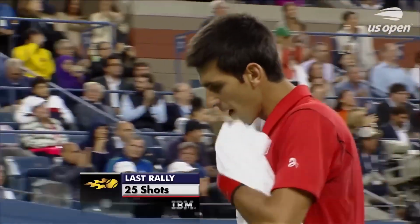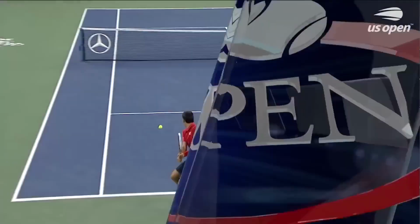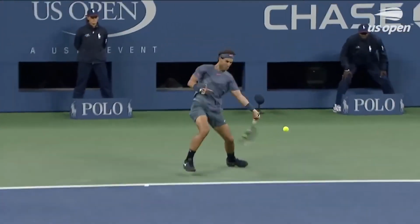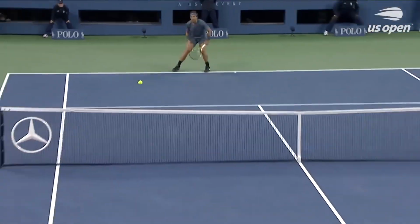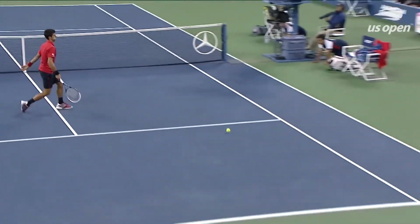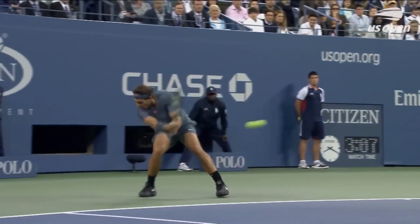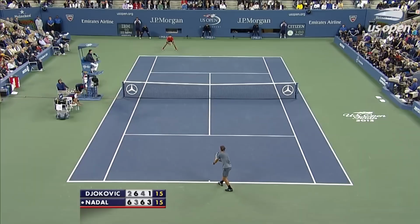Seems like every rally, it's amazing. 25 shots. Every other rally is just one remarkable shot after another. And here, Djokovic gets a lot of short balls. And this one, he comes in, he's too far off the court. He was hitting that from that single sideline, and that's too much of a window for Nadal.